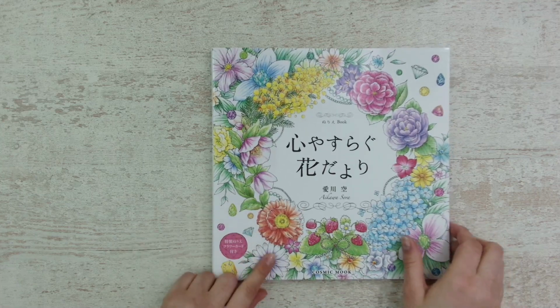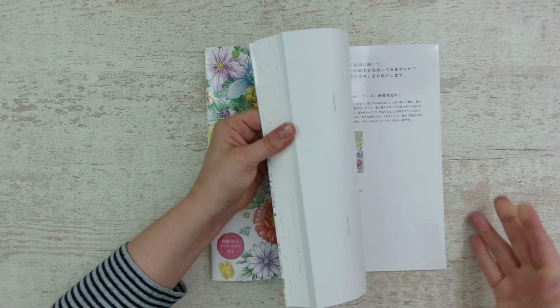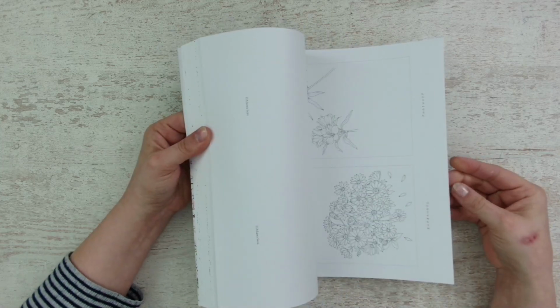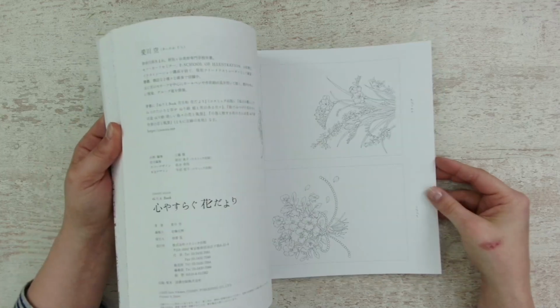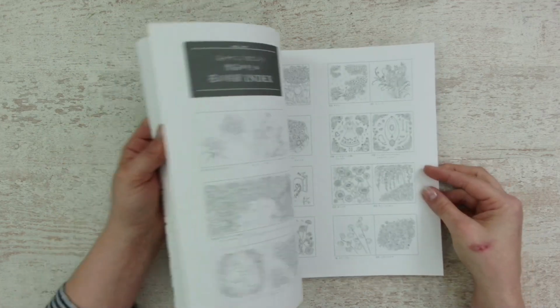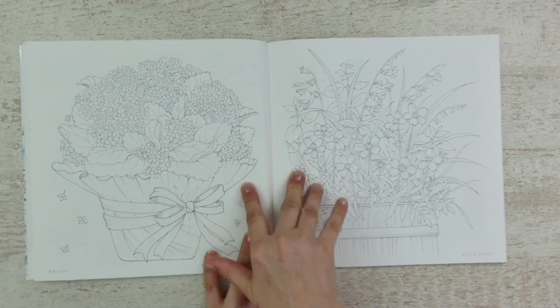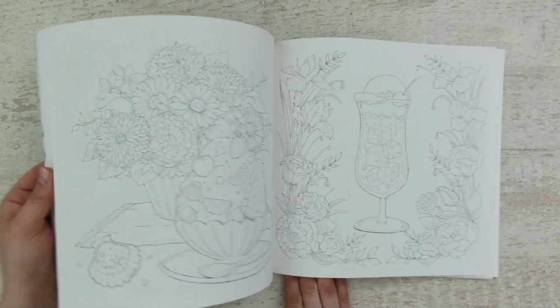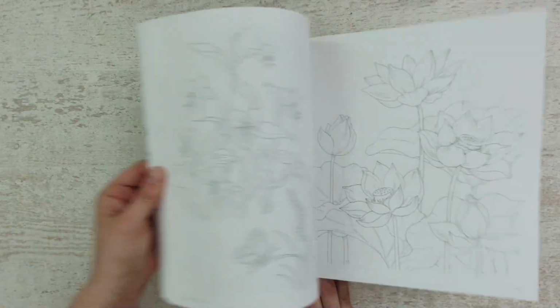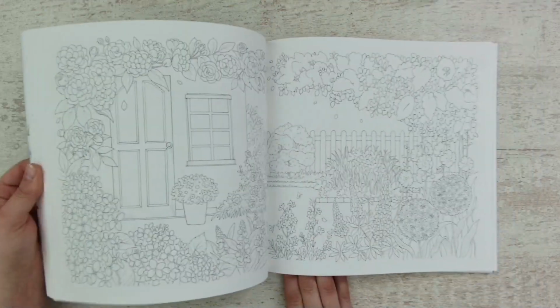Aikawasora. I think it's the second book with flowers. This one has a nice cardstock in the back for the cards, and then the thinner paper for the actual coloring pages. There are a lot of flowers in the book, something I love. You really can recognize her style, right? Really different compared to others.